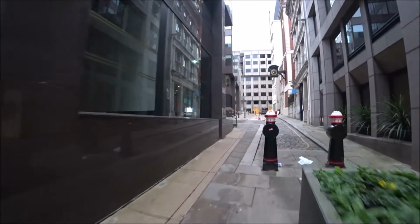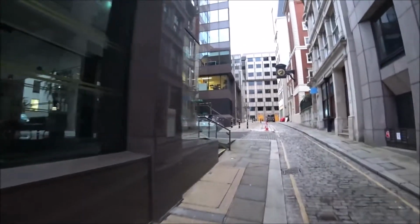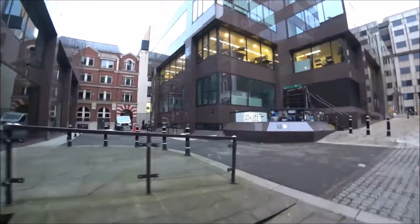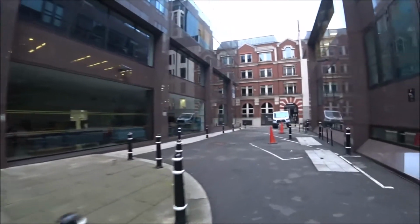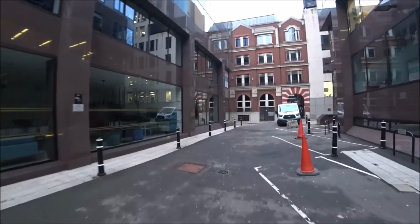Yeah, I'm going to have to continue this walk another day. I've got to get to work. I'll do the south side of Cannon Street streets another time. Oh look, it's worth a walk up there. I don't know, is this private? It don't say don't walk through here, so I'm walking through here.